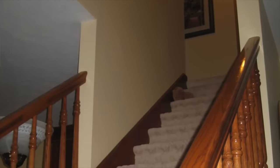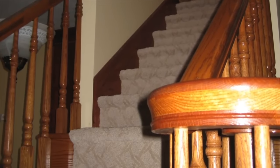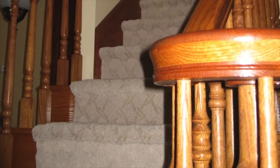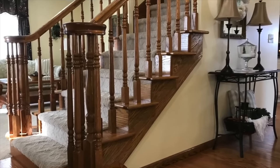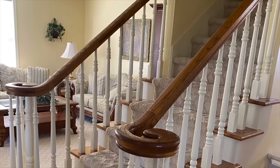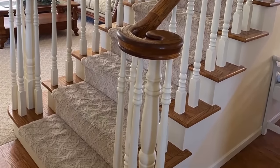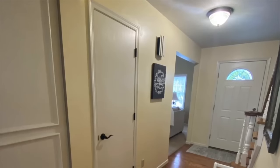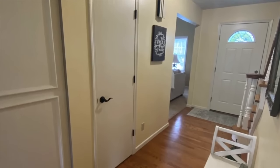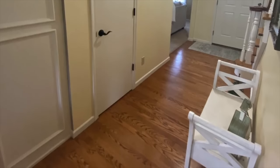So the first thing that we did was to install a lighter carpet that just brightened the space instantly. And then to continue with that brightening process, we tackled painting all of the oak wood trim throughout our home, the Sherwin Williams color Navajo white. That did take us about 3 months to complete, but wow, what a difference that made.